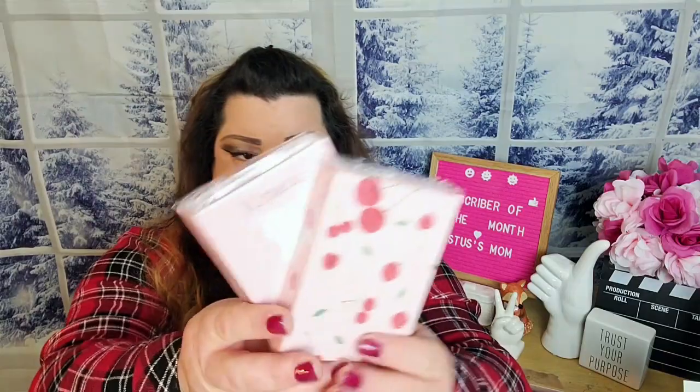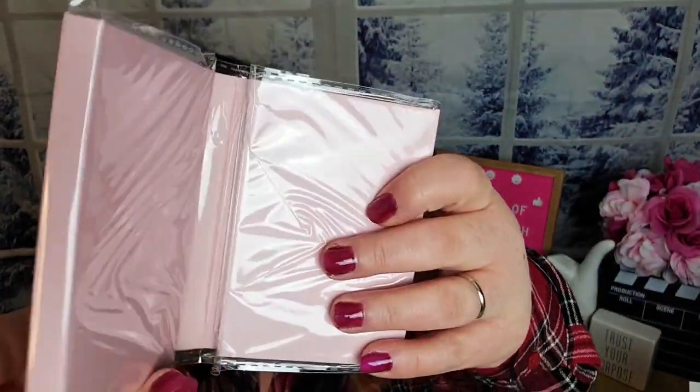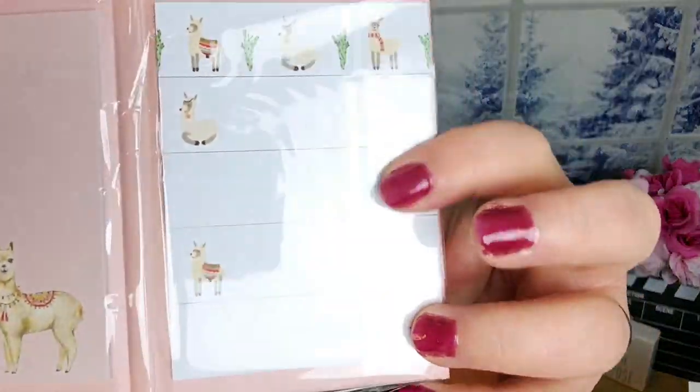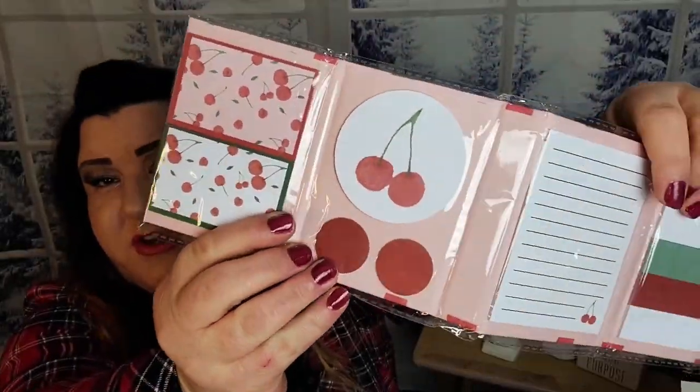Some more cute stationery finds. So these are what they look like on the outside. And this alpaca one, you open it up and you have all kinds of little stationery goodies in here. Some sticky notes, some skinny Post-its. But again, I just think these are cute little add-in filler gifts. And then I love anything with cherries on it. So cute. And this is what the cherry one looks like. Look, there's little red dot Post-its here. It's supposed to be like cherries. They're just so cute. I love cherry stuff. So I grabbed a couple of the cherry ones.